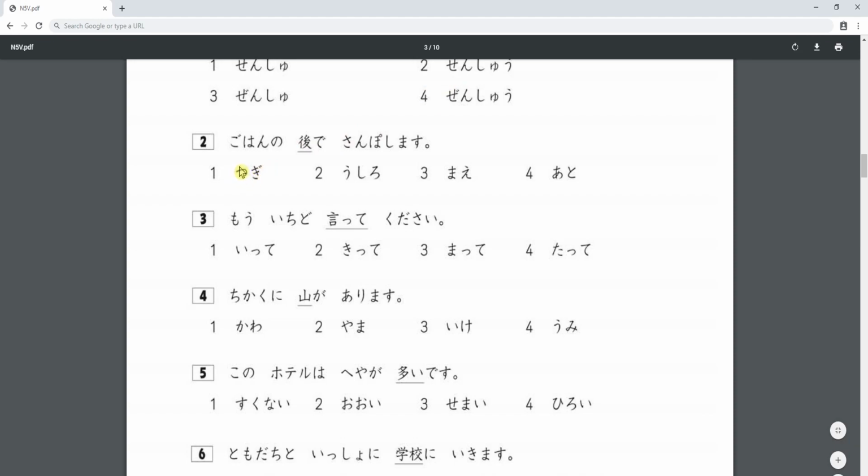Second question. ご飯の something で散歩します. After dinner or after the meal. It can be ambiguous sometimes, but usually it's some kind of meal, breakfast, lunch or dinner. 散歩します, to walk or to go for a stroll. Okay, so the objective here is to find the hiragana reading of this character, which means after in this context.